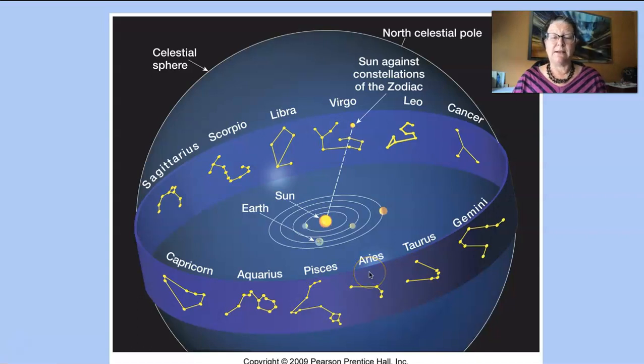So that's why the constellations are not seen year long, because they're low in the sky and sometimes the sun is in the way. Constellations that are near the celestial North Pole, like the Big Dipper and the Little Dipper, we can see pretty much year round.